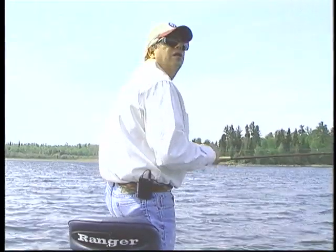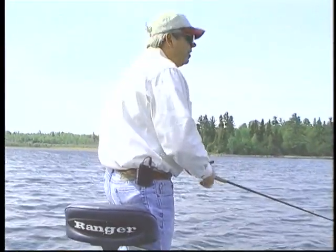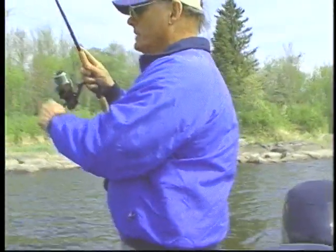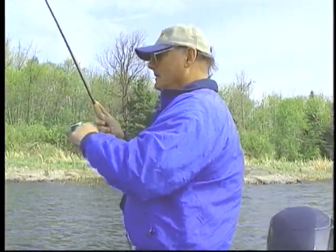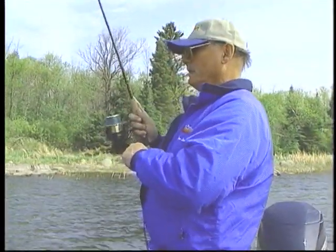Jeez, I thought I had the top of the reef. You got her, huh? It's right in the cup there, Bob. There's a big cup between the two dark brown rocks. That's exactly where this one was. And not real deep, neither.